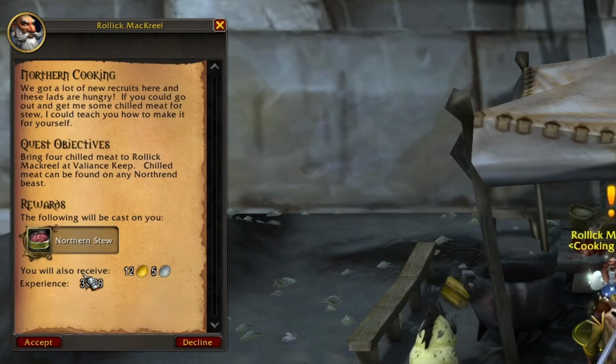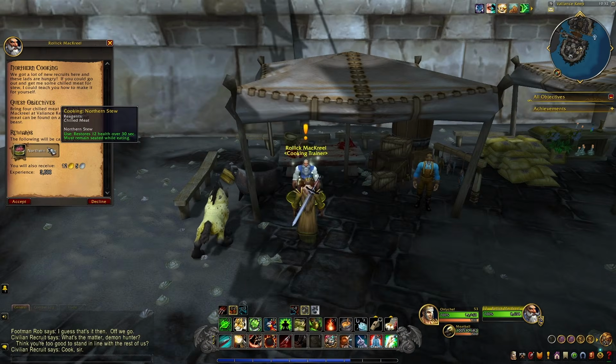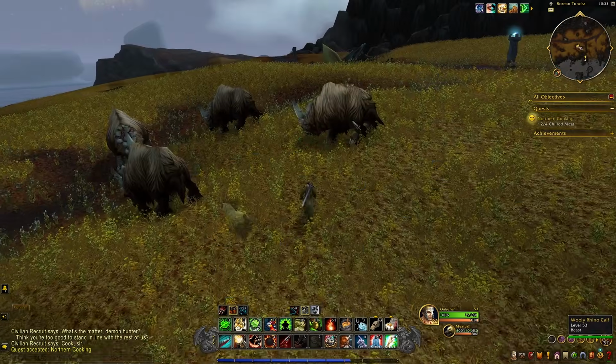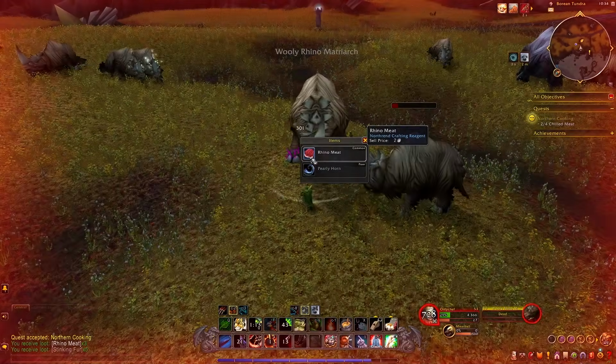He wants us to collect 4 pieces of chilled meat, and in exchange, he'll teach us how to make Northern Stew. I do like a good stew, so let's head over the hill to grind out some rhinos to get that chilled meat on the go.